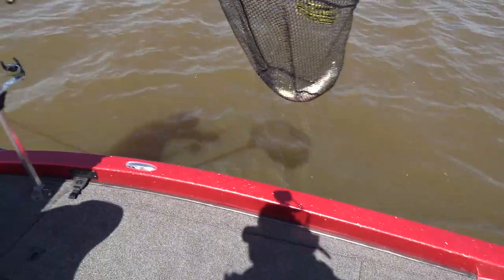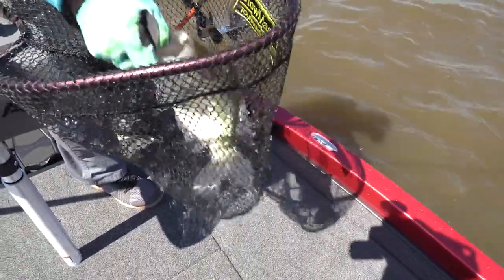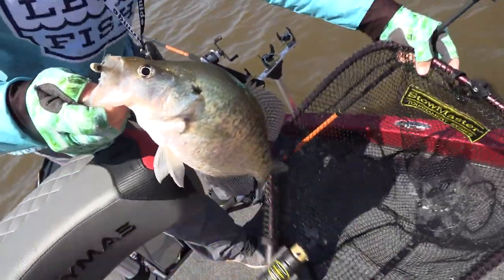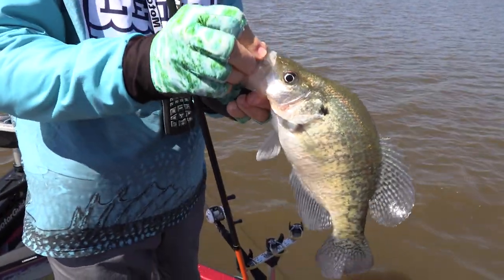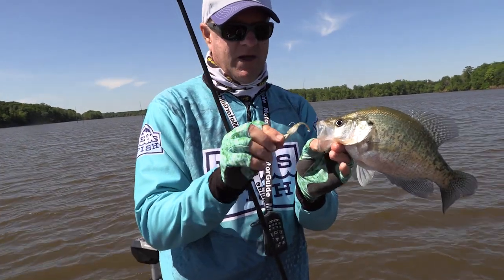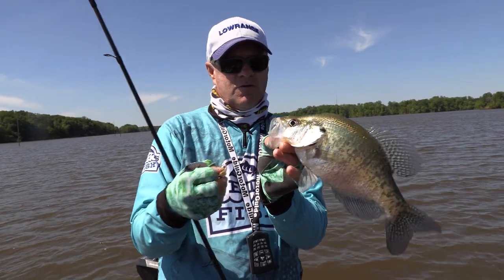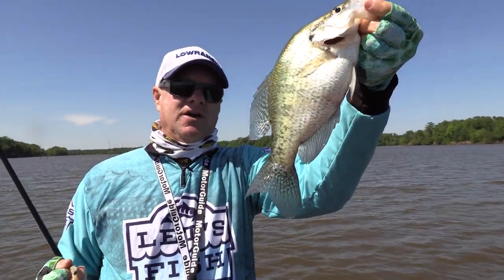All right. Well, we're catching them today, and we're catching fat ones too. Every one I've caught has had a real fat belly. They are loving that color. A lot of times I'm not a big believer in color of bait, but I'll show it to you again at the end. That color of baby shad swimmer right there has just outperformed everything else I've done today.